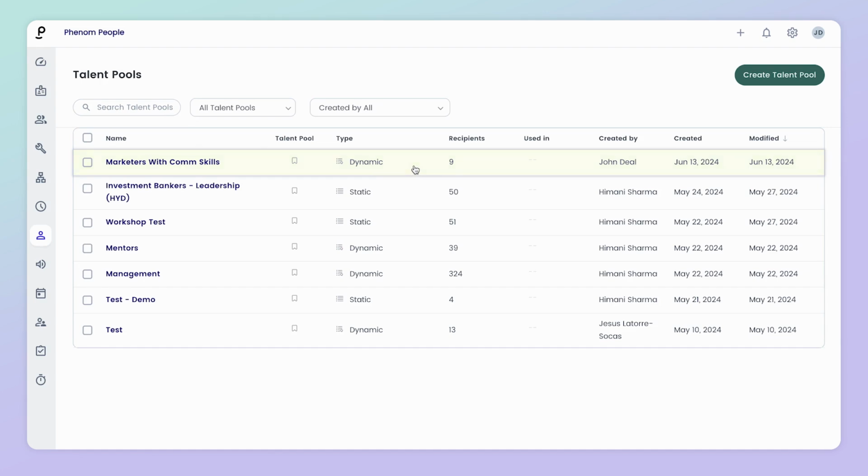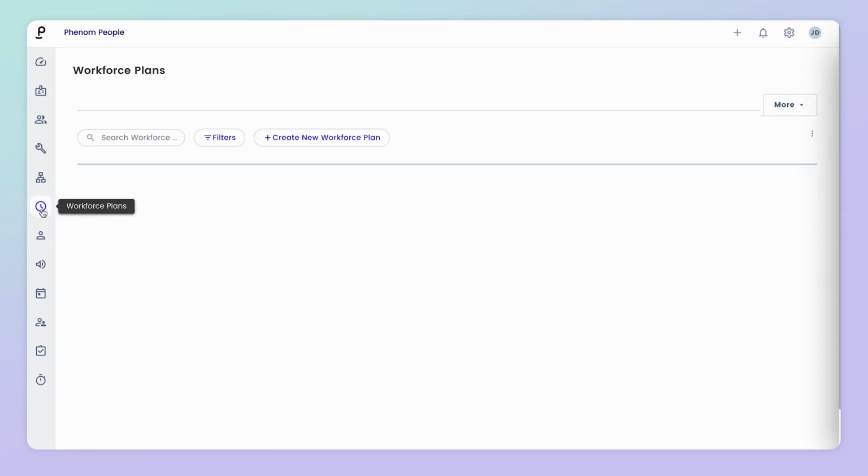It can be static, so they can just pick and choose certain employees, or they can make it dynamic like I just did, where it's based off filters. And then as employees in the organization either upskill or new employees come in, they'll automatically be added to these talent pools as well. The other option is to create a workforce plan.